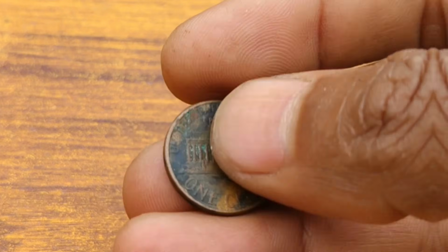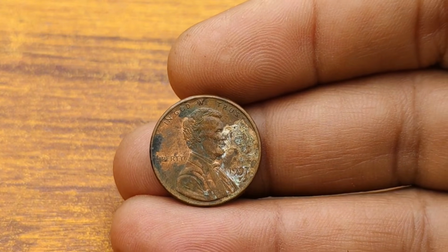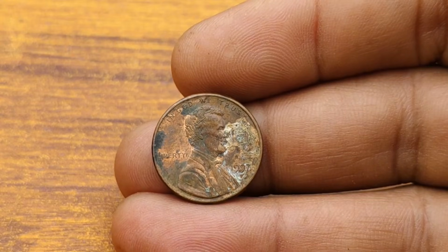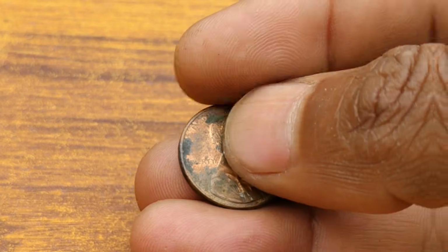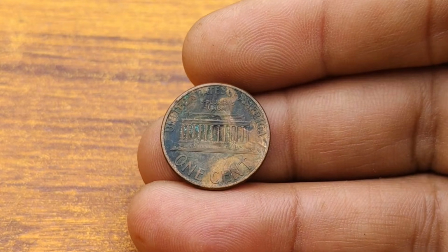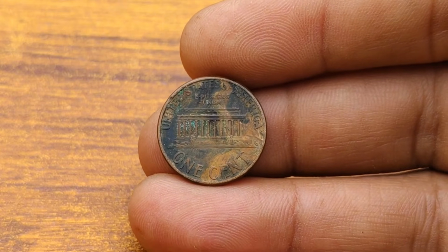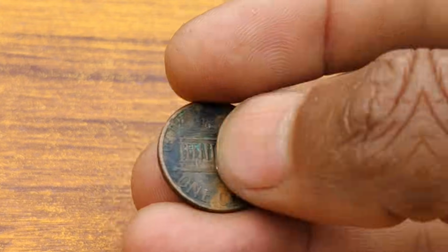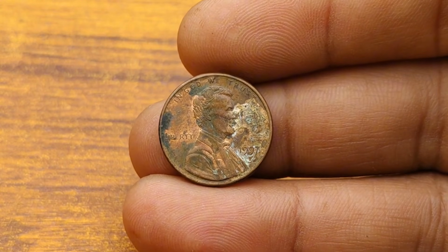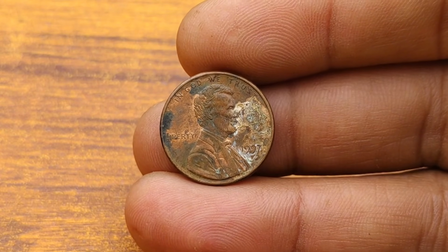Now let's flip the coin over. The reverse side showcases the Lincoln Memorial, but what catches the eye is the green and black shading. This discoloration is likely the result of copper oxidation, which happens when copper reacts with oxygen or moisture over time. For collectors, the aesthetic appeal of this oxidation can sometimes elevate the coin's value, especially when the colors form unique or dramatic patterns. Condition is king in the world of coin collecting. This penny is classified as being in fine condition, meaning it retains most of its details despite signs of wear.